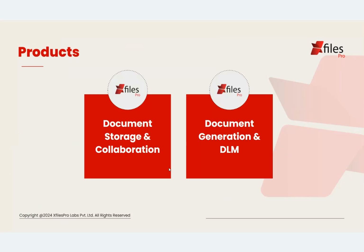XfilesPro is a comprehensive document management application. It is specifically built for Salesforce. We currently have 2 applications for document management. One is document storage and collaboration, which optimizes storage by integrating with external platforms. And another is document generation and document lifecycle management. In today's webinar, we'll be talking more about document generation and document lifecycle management.